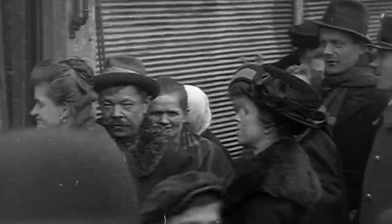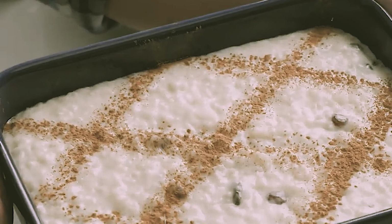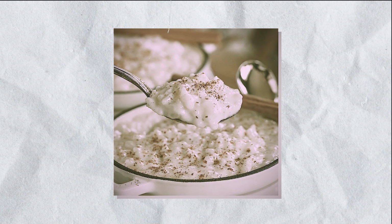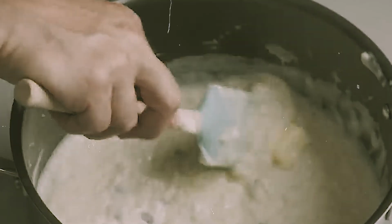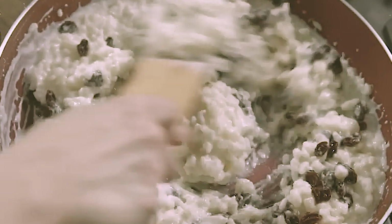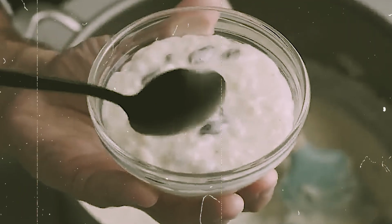Dish 24, rice pudding. When the world outside was hard and uncertain, there was something deeply reassuring about the soft, sweet comfort of rice pudding steaming on the kitchen table. Rice pudding was one of the Great Depression-era desserts, not flashy, not elaborate, but rich with the kind of homey goodness that made a house feel warm even when times were cold.